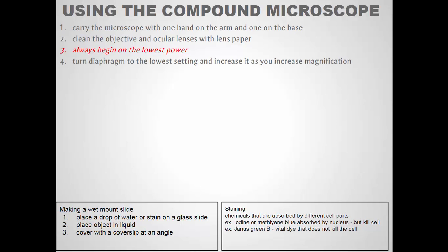You also want to put the diaphragm on the lowest possible setting. The diaphragm is that part underneath the stage that controls the amount of light going through. If it's overly bright, it makes it harder to focus. It makes it harder to differentiate parts of the slide. So you want to start on the lowest. But as you go to higher powers, they let in less light, so you might have to open it up as you are going through.